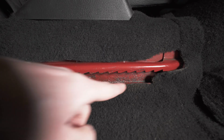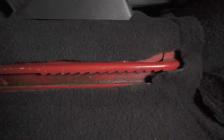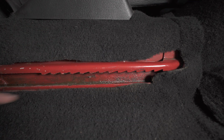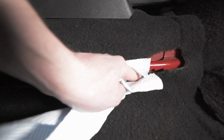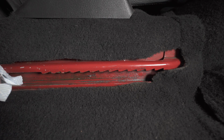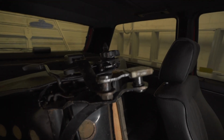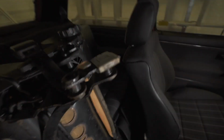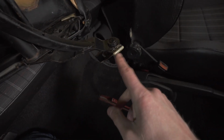First of all, I'm just going to clean out the old grease in here, because it's going to have loads of grit and everything, so it's not going to run smooth in the rail. So I've finished cleaning out all the old grease and grime from the rails. I've just wiped down these brackets on the seat as well.